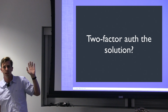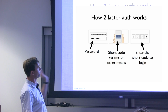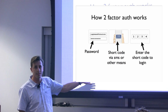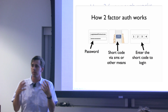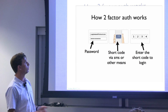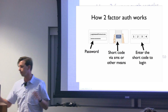So who's heard of two-factor auth? Okay, nice. Yeah, this room's gonna know. For those of you who haven't, just to quickly go over it, it's basically still your email and password or your username and password, log in, and then it's this second step where it sends you a short code, usually via SMS, but sometimes they have their own apps that you install on your device, or sometimes these little dongle things you carry around, banks do that sort of thing. And then you enter that short code and you log in. So it's this two-step auth.